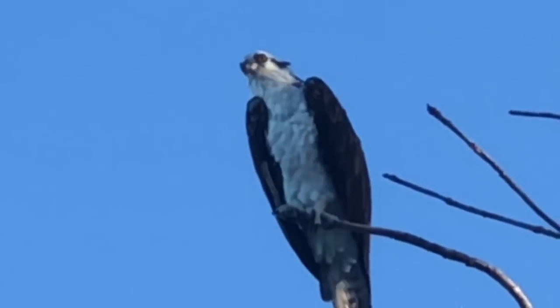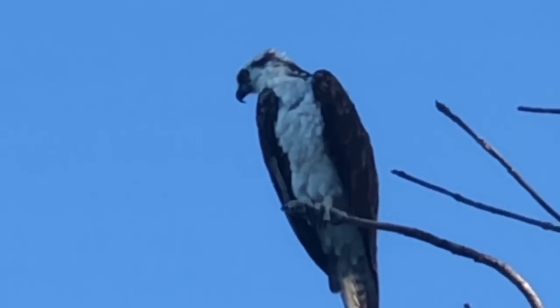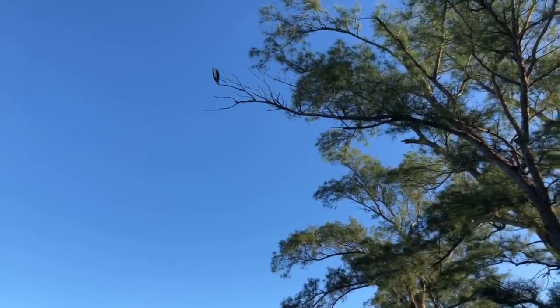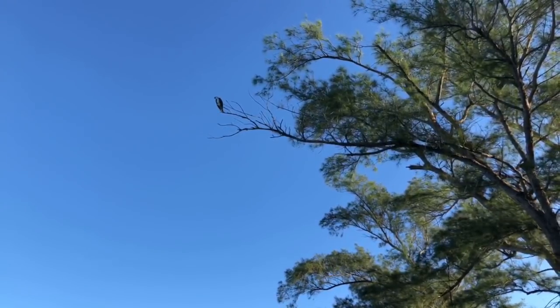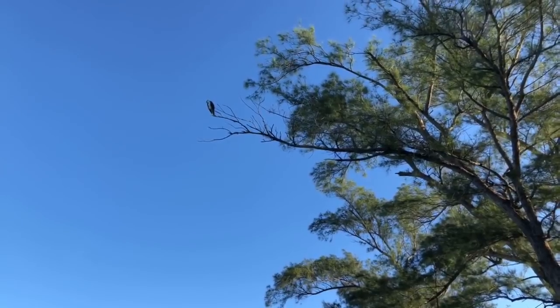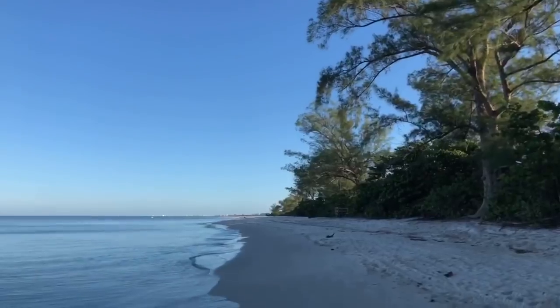Look back this way. Absolutely beautiful. Wow. You can see how far up he is above my head here. That's the osprey calling out. How beautiful. How beautiful. Don't drop a bomb on me when I walk under you here.